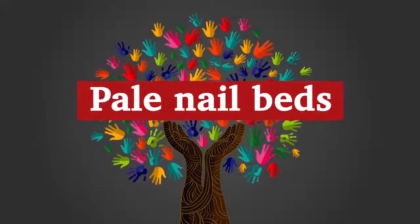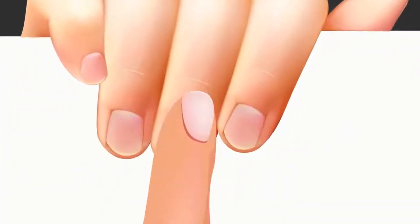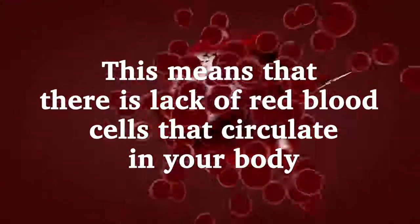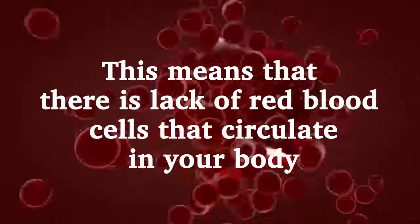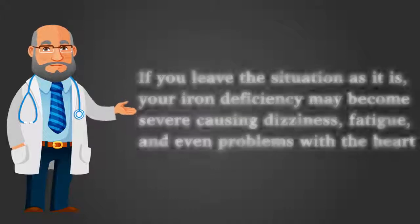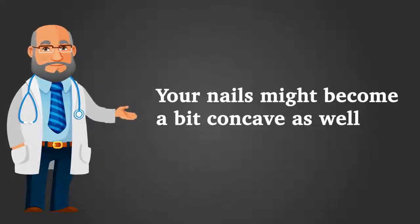Pale nail beds. What happens when you press on your fingernails? If they turn white at first but then resume their pink color, there's nothing to worry about. But if they stay white, or if this is their permanent color, it's time to get worried. You may suffer from iron deficiency anemia. This means that there is a lack of red blood cells that circulate in your body. If you leave the situation as it is, your iron deficiency may become severe, causing dizziness, fatigue, or even problems with the heart. Your nails may become a bit concave as well.